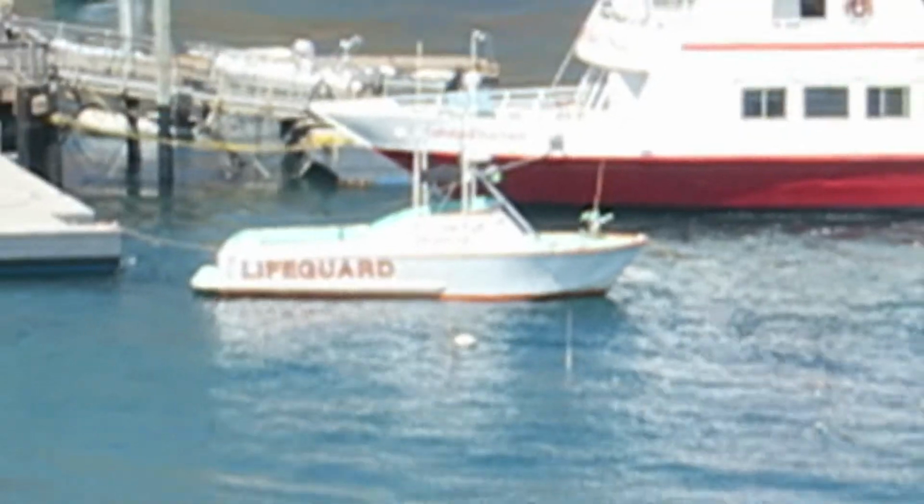Hello and welcome to Catalina Island. My name is Casey Barr. I'm a doctoral student at the University of Southern California, and I'll be your host.